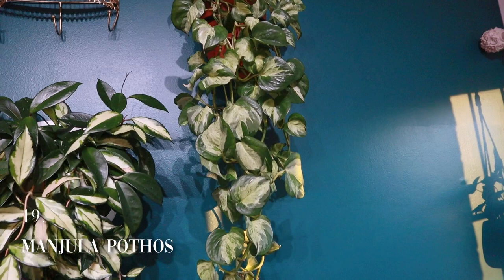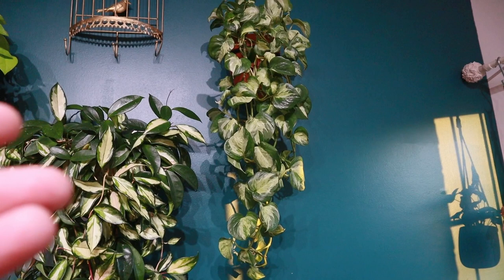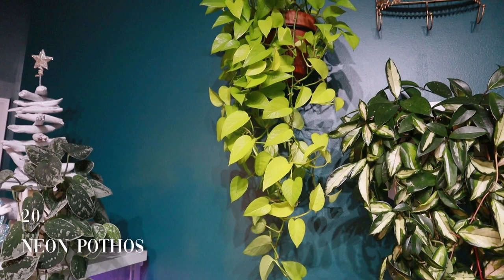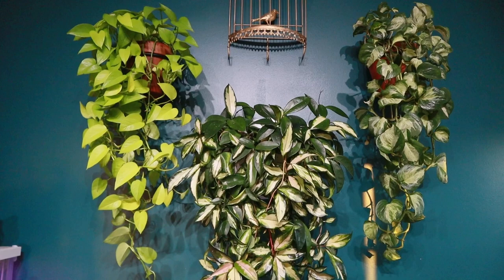This one is still considered rare or uncommon in a lot of places, but I often see this at big box stores, although I rarely see them in big baskets anymore. Usually it's just in like 4-inch pots. And here is my neon pothos that I originally got from New York. So this one here is my New Yorker. It also started out as a couple of 4-inch plants, and this is now a trailing plant, like my Manjula pothos, a very long trailing plant.